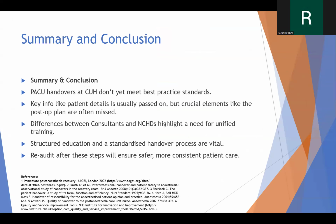So for the summary and conclusion, PACU handovers at CUH don't yet meet best practice standards. Key info like patient details is usually passed on, but crucial elements like the post-op plan are often missed. Differences between consultants and NCHDs highlight a need for a unified training. Structured education and a standardized handover process are vital. A re-audit after these steps will ensure safer, more consistent patient care.